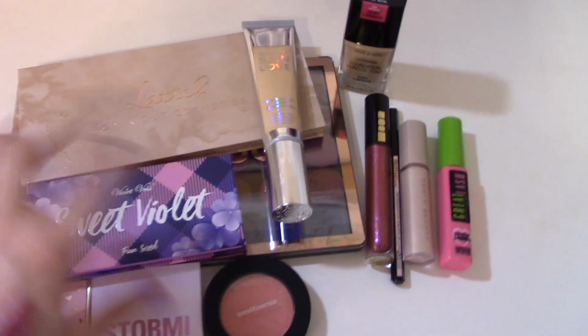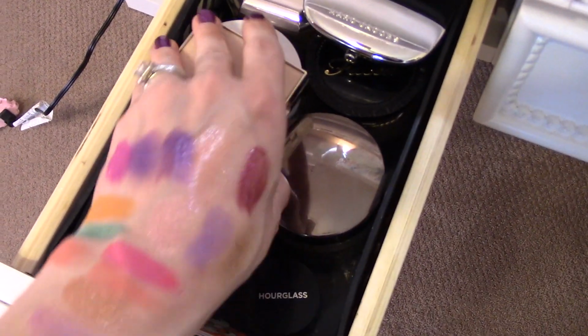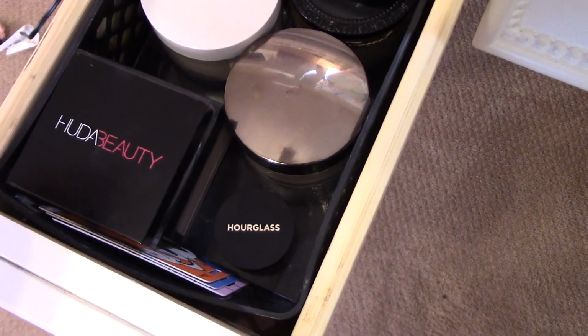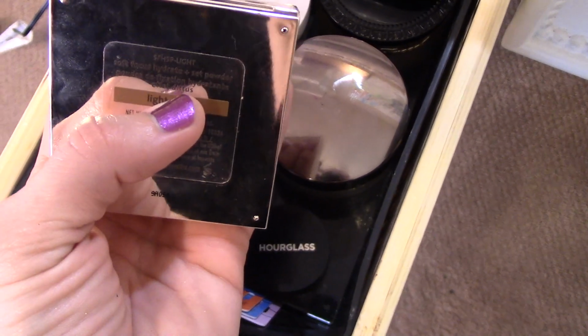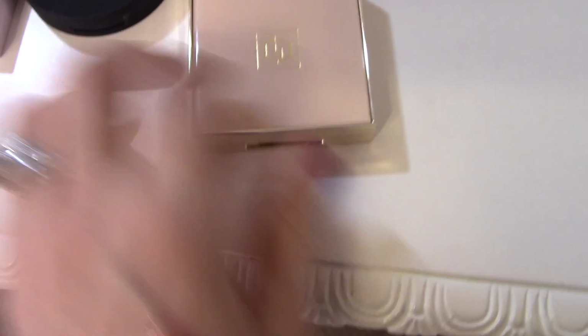Okay, so I've got 3 palettes. I've got plenty of palettes. And then I've got foundation. Okay, so let's go ahead and come over to powder. What powder do we want? Let's go ahead and use the Jouer. Mine is in the shade Light. It's the Soft Focus Hydrate in the shade Light. So we'll use this one for this week.